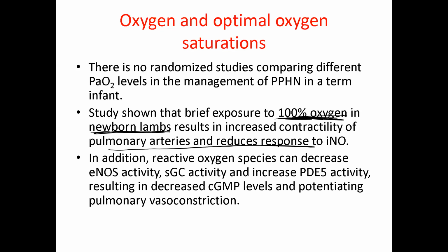Most of the literature shifts toward 90 to 95 because, number one, of rebound pulmonary vasoconstriction on 100% oxygen, and then the response to nitric oxide after you give 100% is less expected: less vasodilation, less likely to develop pulmonary vasodilatation than if the baby were in regular circumstances. In addition, oxygen, again, oxygen is a medicine, and it releases free radicals that cause more damage, okay?